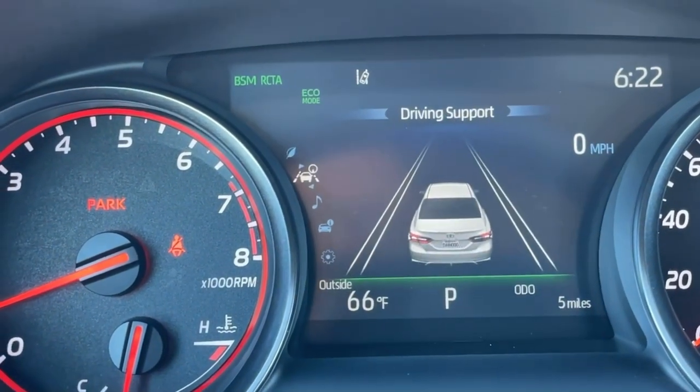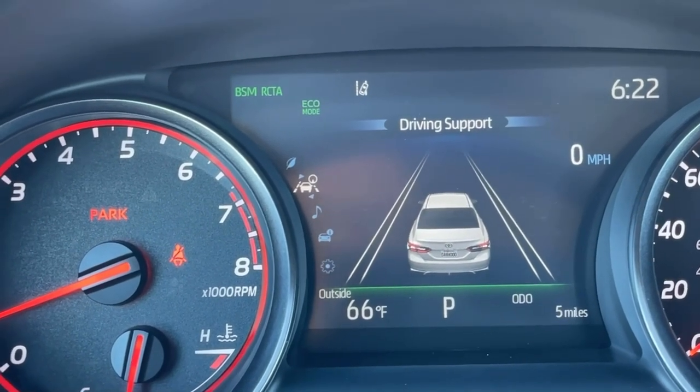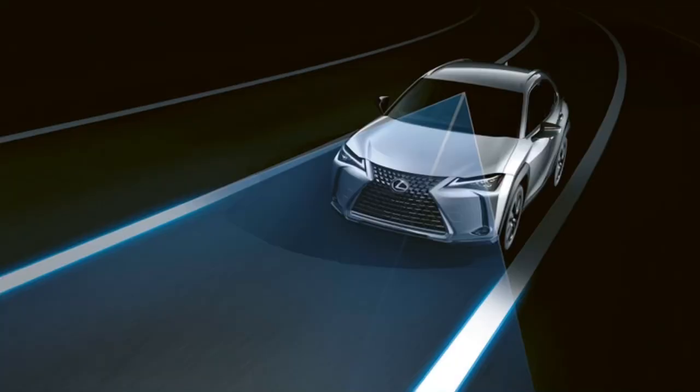Next screen over here is our adaptive radar cruise control, lane departure with steer assist, and also our lane trace on here.